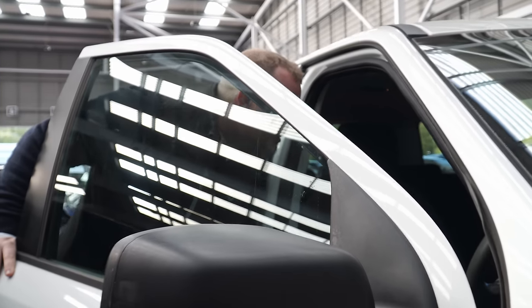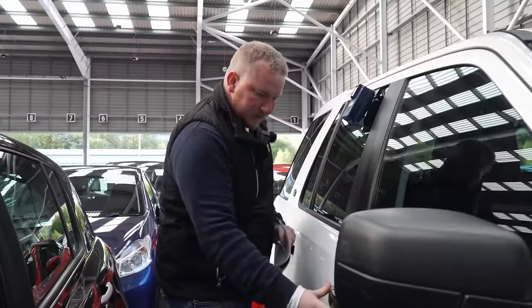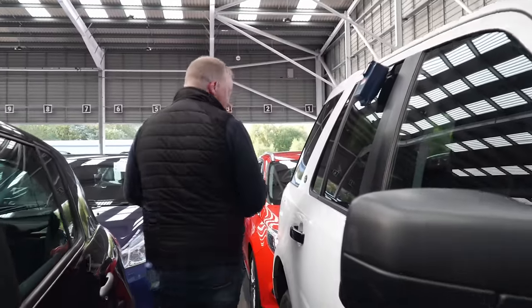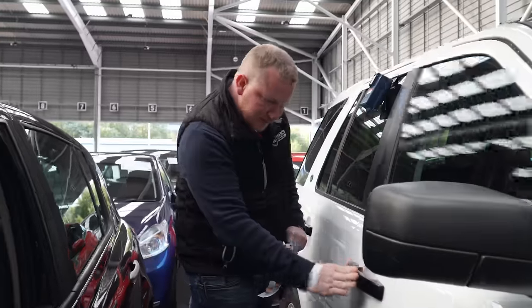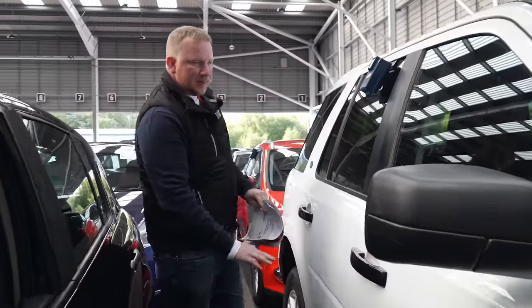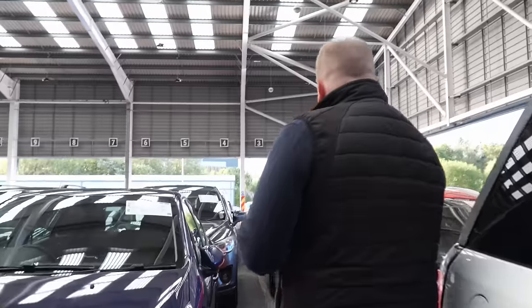It's a bit smelly. It's actually a bit grubbier in here than I thought, to be honest. We will see. Let's have a look in that door shut. Is it? No. I wonder if we might have seen that it was wrapped or something. It would be a strange choice to go from black to white, I think.